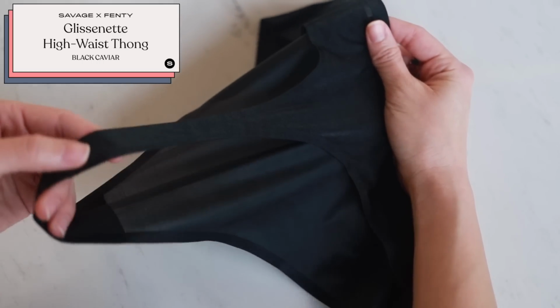So we have the bikini, and then we also have the thong, and this is the high-waisted thong made out of the Glissinette material. I never wore high-waisted thongs before Savage X Fenty, and now I want to get every single one of them off the website. I recently did stories of a lace high-waisted thong, and I've been wearing that one over and over again. I keep washing it and then digging for that singular one out of my laundry and wearing that first, because it is so comfy. And again, this one just really hugs you and keeps everything in, but is very, very comfortable. So yeah, these three from the Glissinette collection are fantastic. Been loving these.